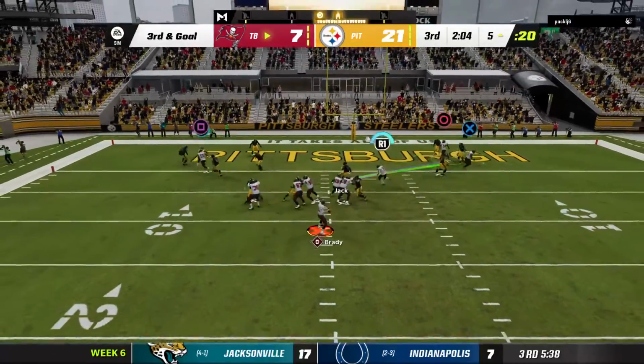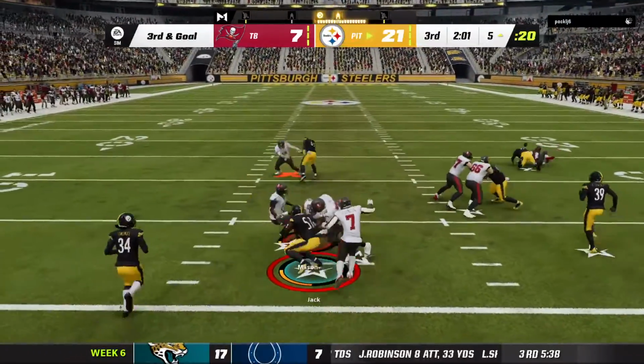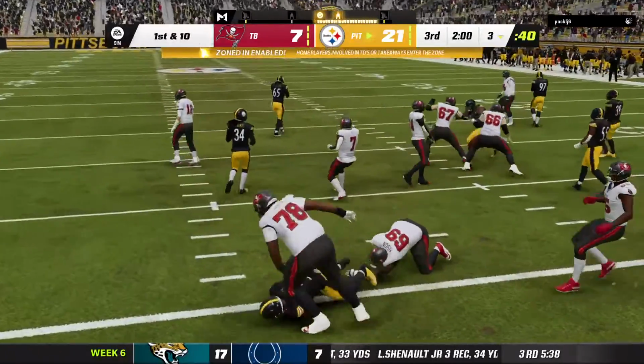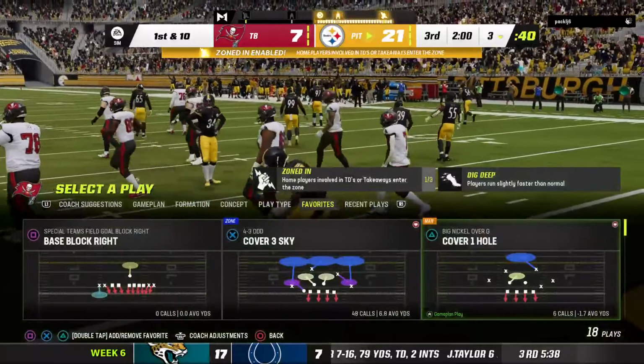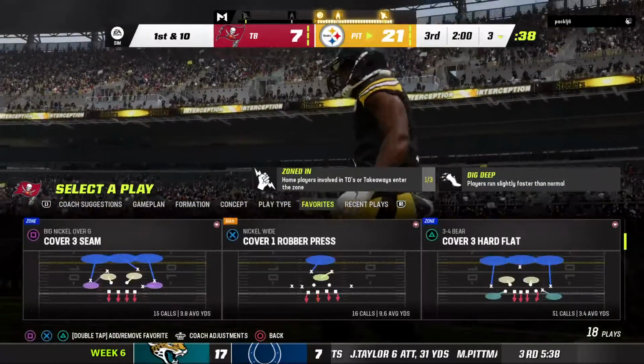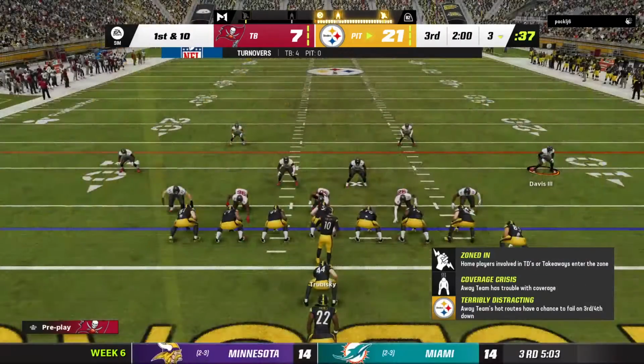Brady now on 3rd and goal. And Brady going to be intercepted a 3rd time. Picked off by the linebacker, Miles Jack. And the Steelers are going to take possession here at their own 3-yard line. So a big chance goes by the wayside there. A tough break on 3rd and goal.